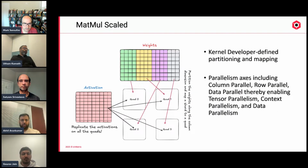All right, and so what we talked about was the matrix multiplication in the context of a single quad. Now, when you have to scale the matrix multiplication out, this diagram shows how we scale it out to a full chiplet, and it can be extended in terms of how we scale it out into a single package, into a single card. So essentially what we do is we take the weights and we partition the weights. And we can partition them either in a column parallel fashion or a row parallel fashion, and allocate them to the quads. And then the activations, we would appropriately multicast them to the individual quads.